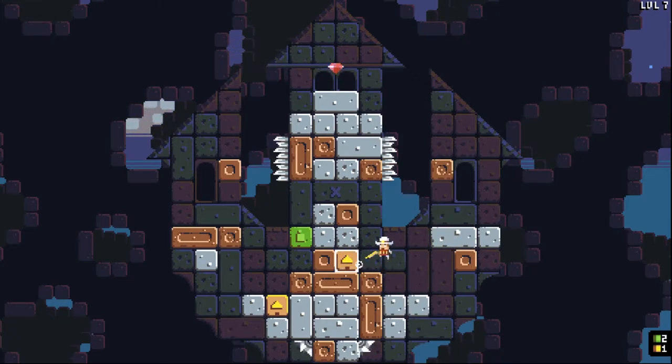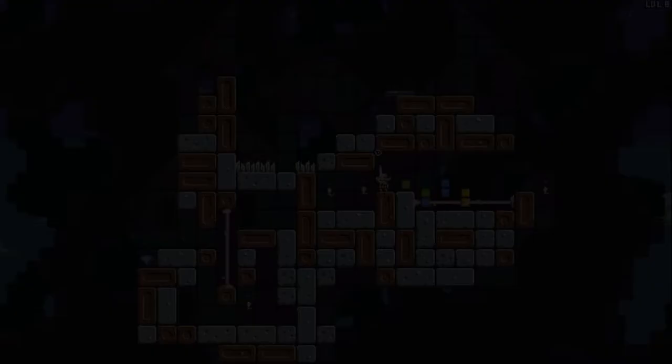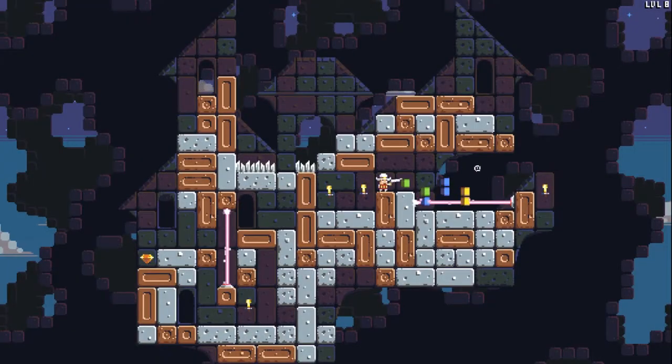Ooh, right, I only have... I need a bounce block, so I can't use my yellow here. But if I do that, that's fine. Now I can use my yellow. And now I use my green here. And a lot of these levels probably have multiple solutions. Not all of them, but some of them I've definitely finished with bullets to spare.